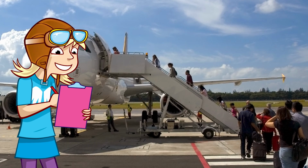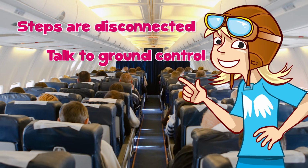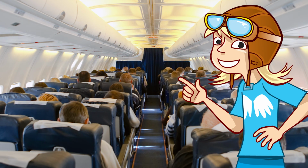Often, one of the pilots will supervise the boarding, so you might see them when you step on the plane. Once all the passengers are on board, the pilots make sure the steps are disconnected and talk on the radio to ground control. When they have the all clear, they'll be ready to do the part we know about, finally getting to fly the plane.